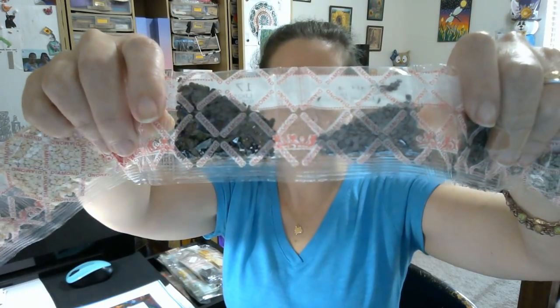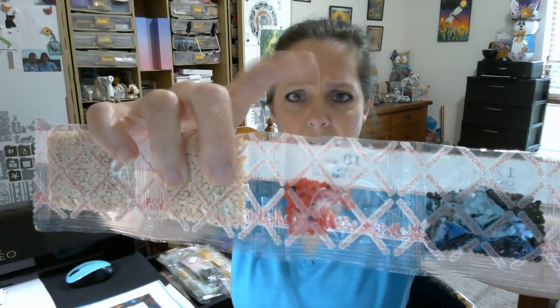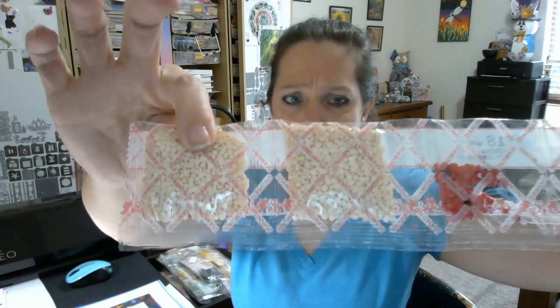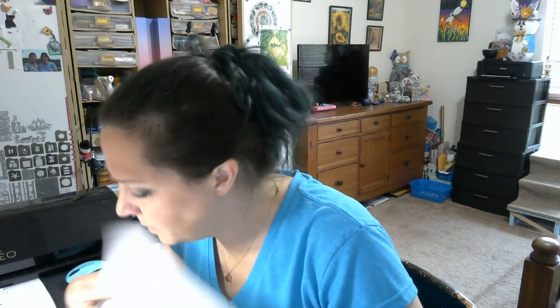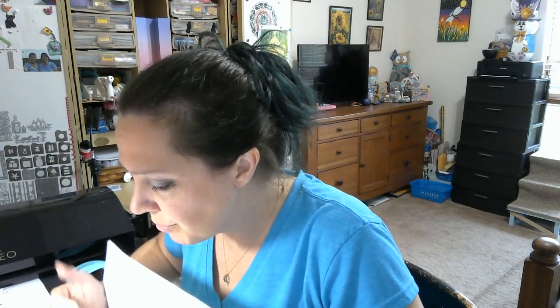Where's my blue? Seriously, that's all the blue? What the heck? Then we have three shades of gray. Then we have gray and black. Why is there so much black? Teeny tiny bit of red for the eyes, which should be orange. And then the background color, two bags of that. So what the even heck? This does not make me happy. So those three little teeny tiny bags is all the blue I get.